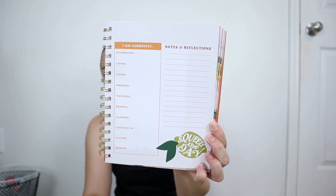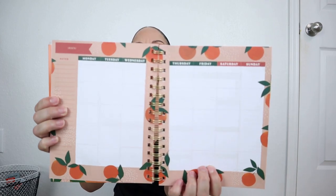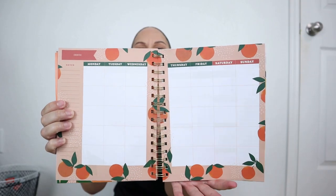So I told her that this could be like a journal for her, so she can always refer back to it as she gets older. So I think that's really cute. And then it goes into the place for the month. And you can see right there, there's a place for you to put whatever month you're starting in. And then it goes into her planning for the week.